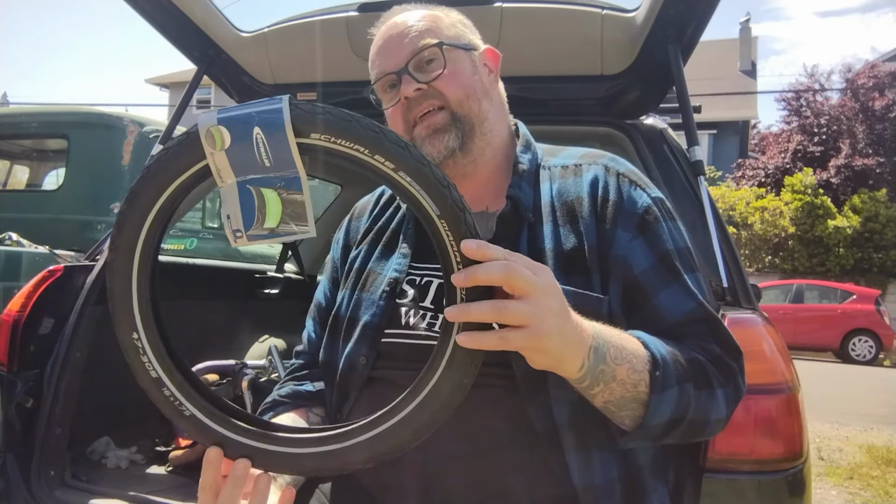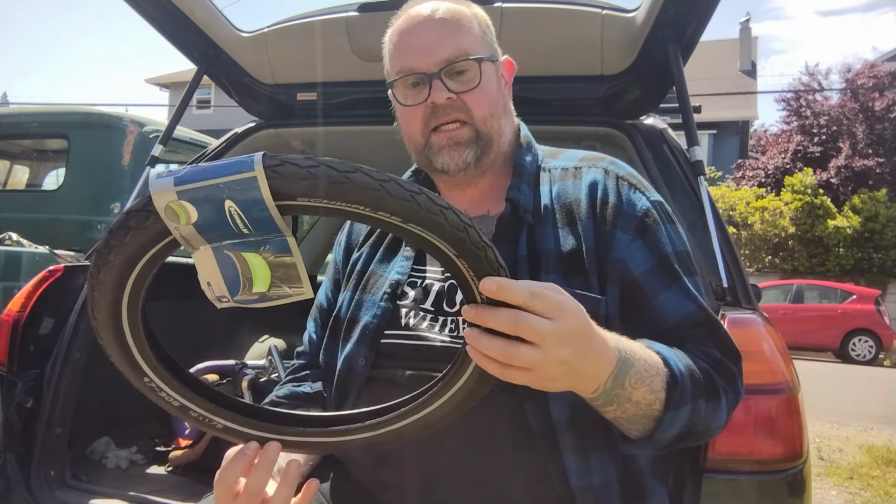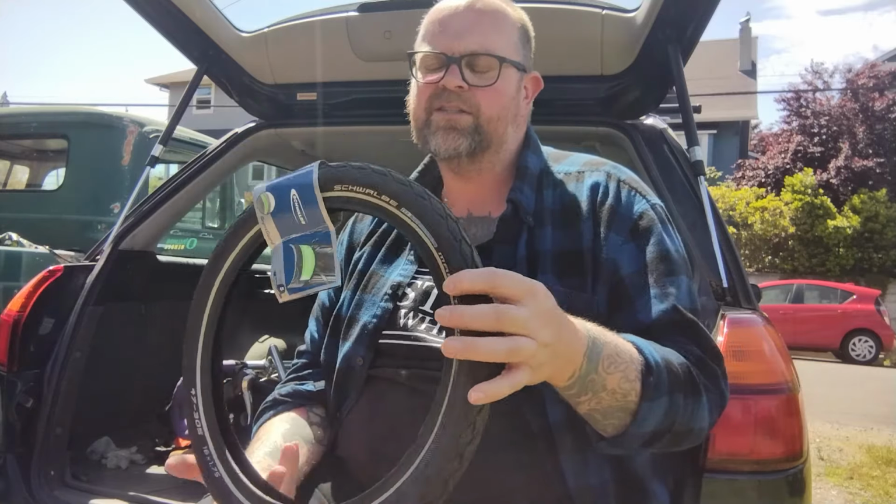I also got this Marathon Plus. The original Schwalbe Marathon. Oh, it's a green guard. It's not a plus.